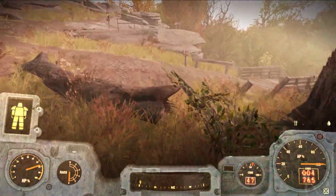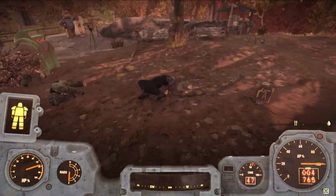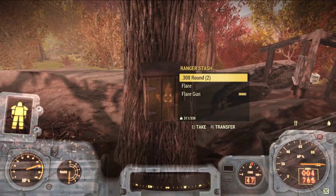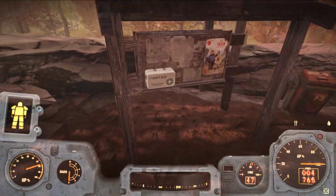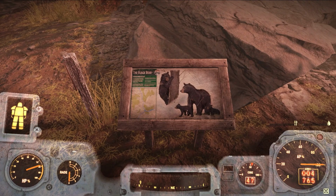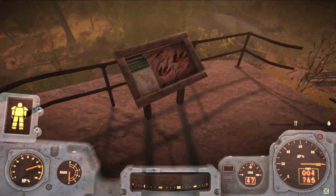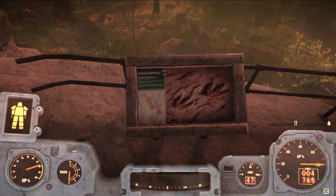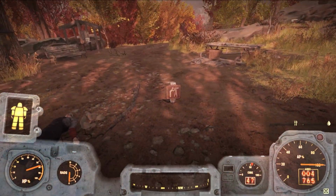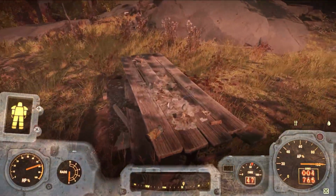So, we made it. Exploring around, we see the bodies of the settler hinterlanders. There's a bear-proof trash can, a ranger stash on a tree, another bulletin board with another first aid kit, a sign that talks about the black bear, a book under a bench that we can't read, a sign that talks about dinosaur footprints, another sign buried in the middle of the road. Weird place for a sign.